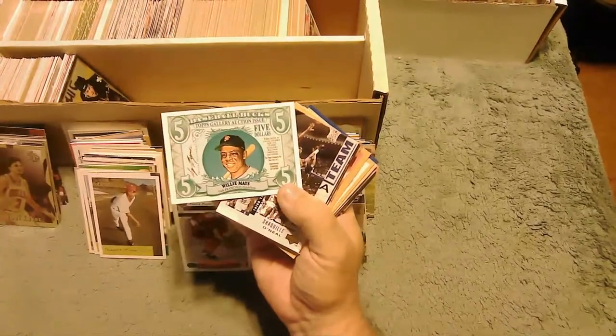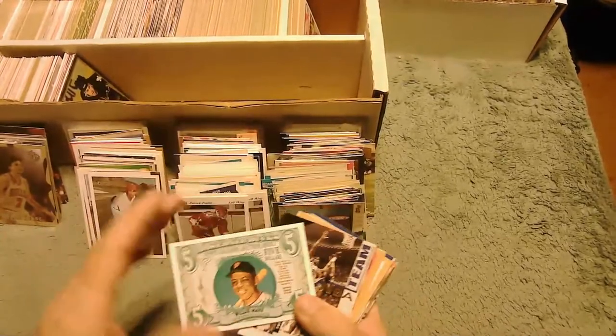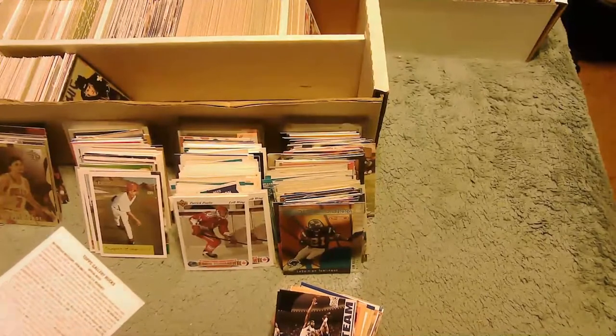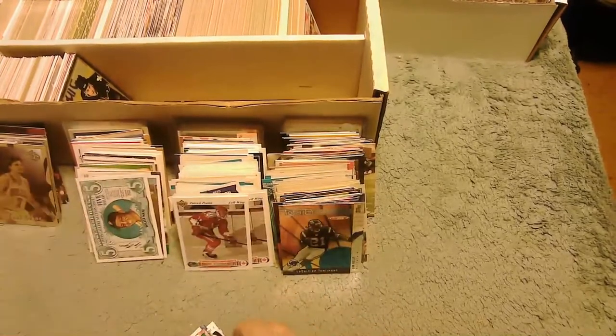Oh, that's a nice Willie Mays $5 card. Never saw that before. And it's got the seal. I wonder what that means. Topps Gallery Bucks, $5. I don't know what that's from. But cool, $5. You know what? Put you in a top loader or a penny sleeve just because.